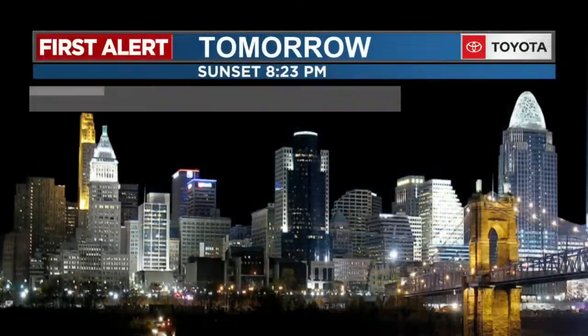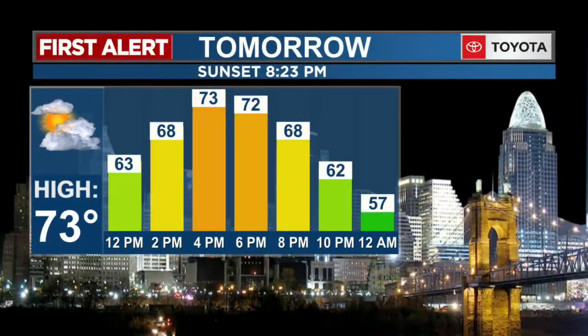So here's the forecast for tomorrow. The sun sets tomorrow at 8:23, and we're looking at a high right around that 73-degree mark. So for the most part, another nice day tomorrow. More sun today, less wind, so even nicer than today. And excuse me for a second, I got to take a sip here.